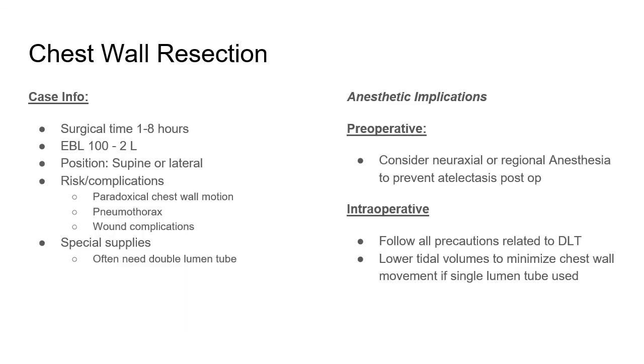Chest wall resections can take lots of time because, you know, how far does the tumor go into the chest wall, and does it affect the pleura? Does it affect any nearby structures?